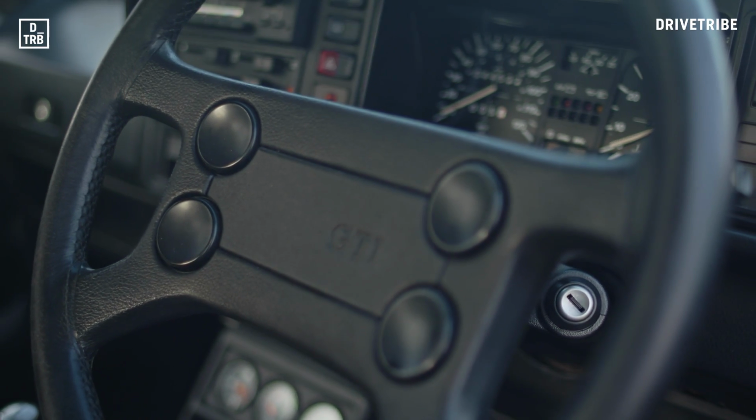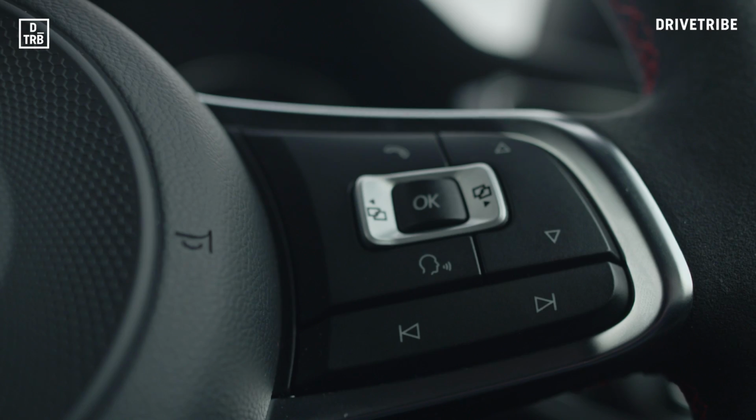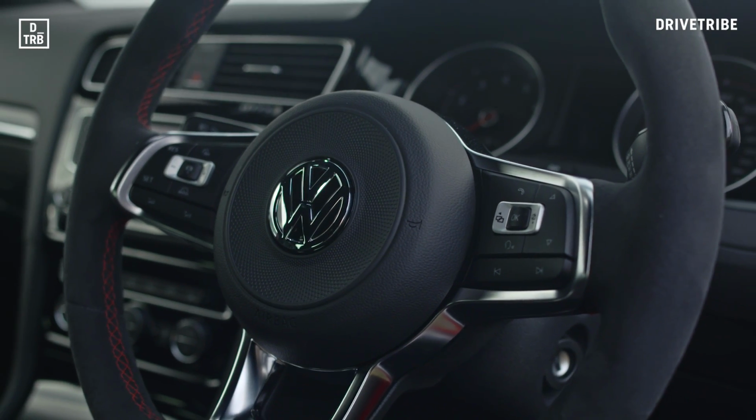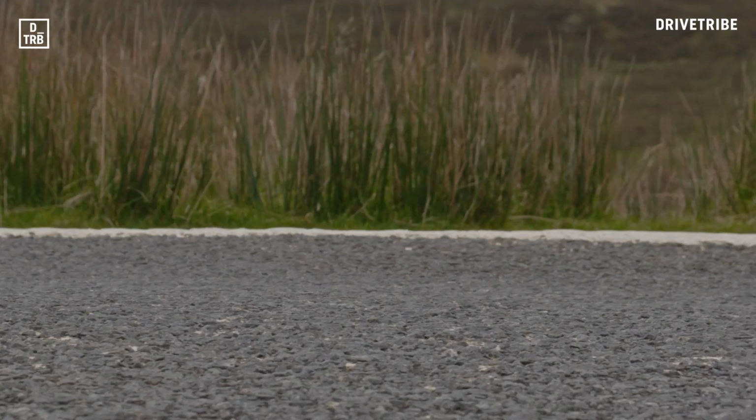apart from the horn. This, well, there must be computer game controllers out there with fewer buttons than this. So I'll have to let you know after a few months of living with it whether I've actually got used to it and whether my thumbs have become extra dexterous.